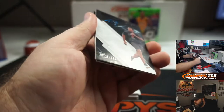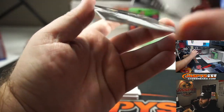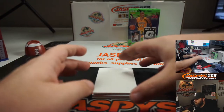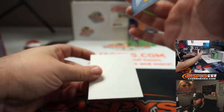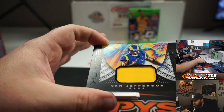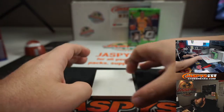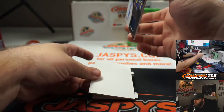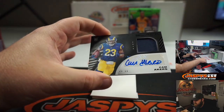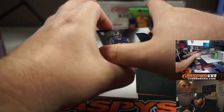So starting off with the rookie number, Derek Brown, 25 out of 75 for the Carolina Panthers. And another rookie, Jeff Gladney for the Minnesota Vikings, unnumbered on that one. Your relic, awesome looking card here. I love that tie-dye pattern. 8 out of 99, Van Jefferson for the Los Angeles Rams. And rookie patch auto, also for the Los Angeles Rams, Cam Akers, 9 out of 99. See the flat matte color on there?